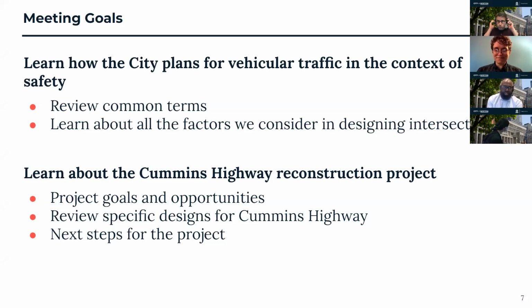So for today's meeting, we want to learn the city's plans for vehicular traffic in its context of safety for Cummins Highway. We're going to begin by reviewing some common terms and then learn about all the factors that we've considered in designing the intersections along not only Cummins Highway, but throughout the city of Boston. With that being said, we will learn about the Cummins Highway Reconstruction project.